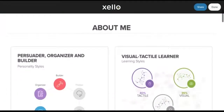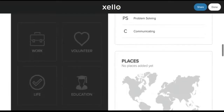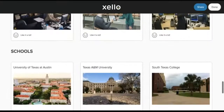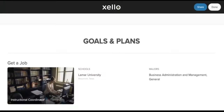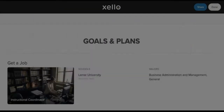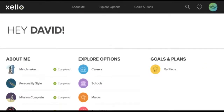So everything that they did on Xello is there. Let's just scroll down and show you everything there. Saved options, the careers that they liked, the schools that they want to attend, and the majors that they want to study, and the goal that they want to achieve. So in order to share that, they click this button right here, and there's a link that they need to copy and paste. They take that link and they email it to whoever they want to share it with. And then that person takes that link and puts it in a browser, and then the portfolio will be there to view.